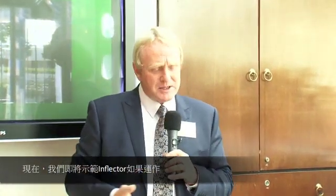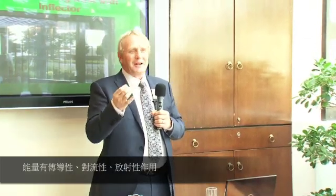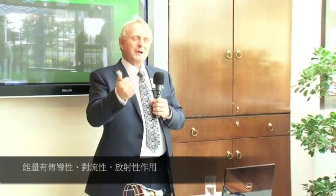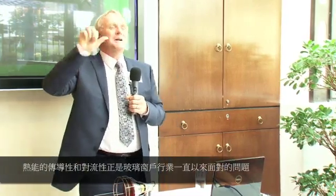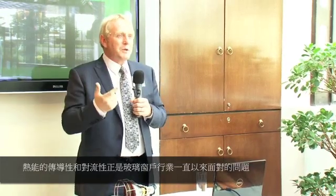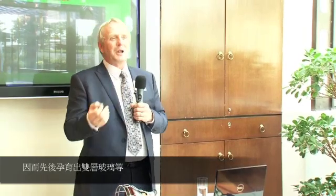But what I have here is a demonstration of exactly how the Inflector works. If you go back a little bit to your days of science, energy flows through a thing by convection, conduction, and radiation. I don't want to go too deep because I know I can get boring with all that. But anyway, convection, conduction, and radiation. Convection and conduction is what the window industry has been dealing with for such a long time. In other words, you're going to have double glazing, the frames are going to be beefed up, you're going to have more insulation in the frames.